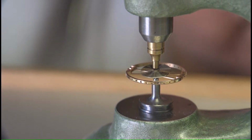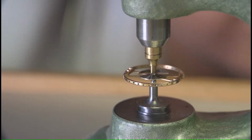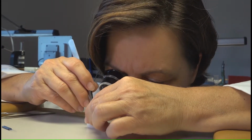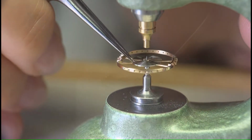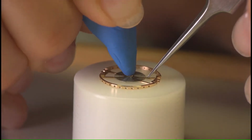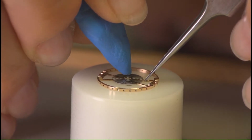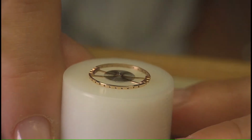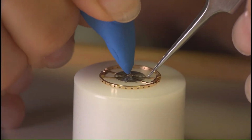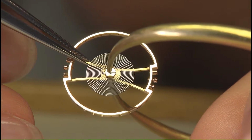A short press connects the spiral to the balance wheel. It must be cleaned even though you cannot see any dust. The testing continues. The balance wheel must be able to run freely in any position.